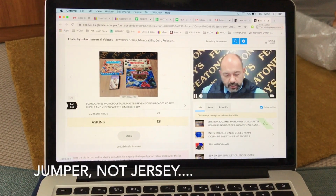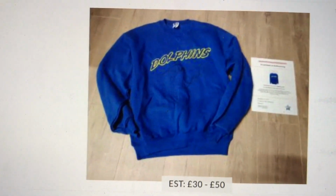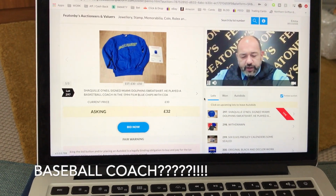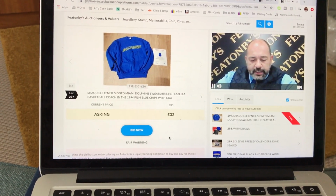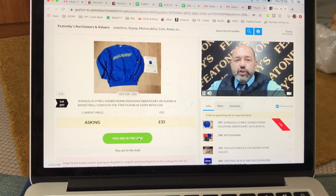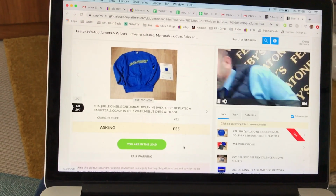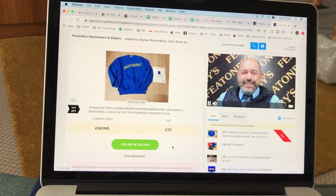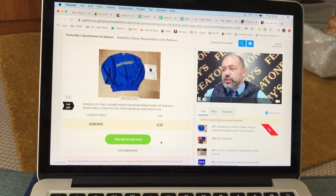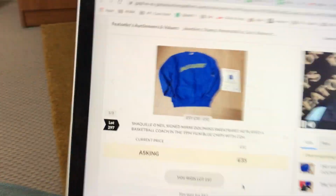Right, the Shaq jersey is up. Here's a Shaq O'Neal signed Miami Dolphins sweatshirt. Not Miami Dolphins, but never mind. He's a baseball coach in the film in 1994. And I'm going to go straight in. £30. £30 I've got. Next one's going to be 32. I've got 32 now. £32 I've got. This is all in the sale room. Next one's going to be 35. Call it, £32. I'm going to say a fair warning. Come on. £32. Yes. Shaq O'Neal.